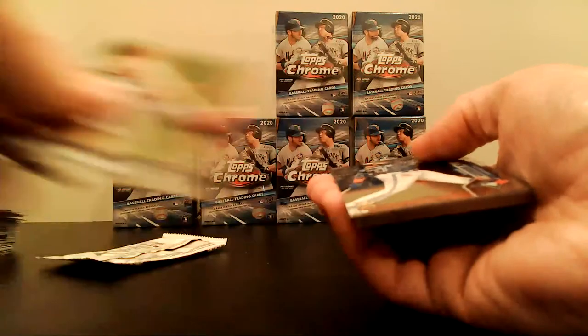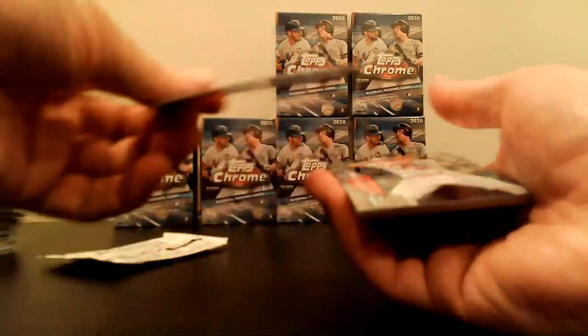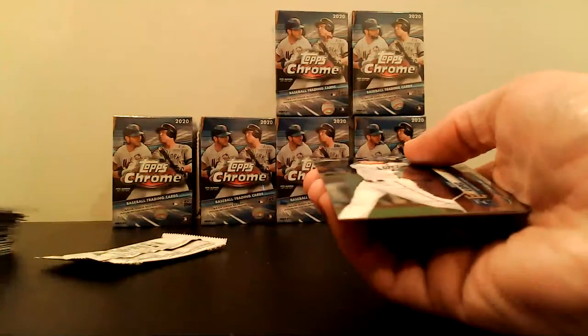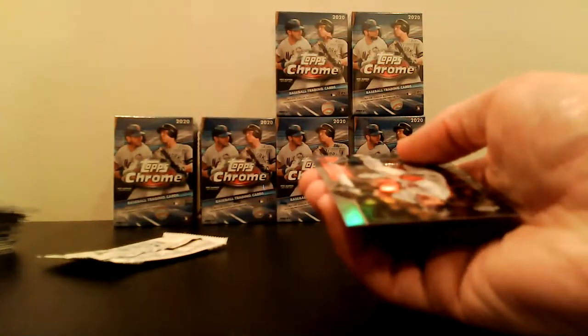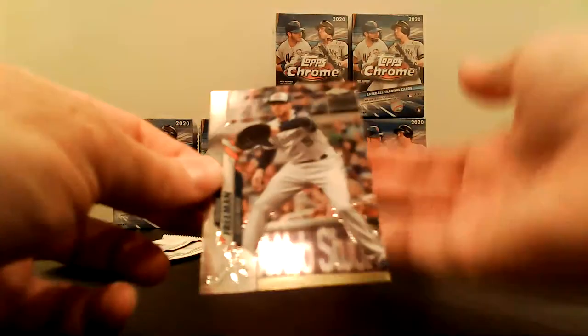Chu. Giolito. Vlad. Castillo. Dozier. Refractor. Goldschmidt. Young, Machado, Brendan McKay, Lopez, Horner, Jose Ramirez, JD Martinez, Refractor, and Freddie Freeman.